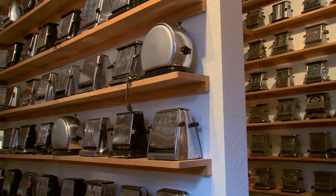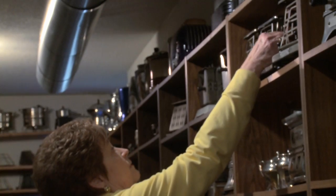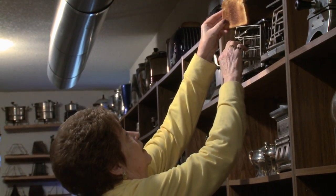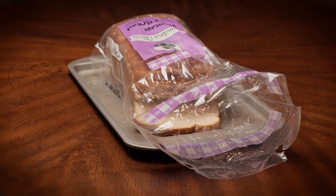In our collection, we have a little over 1,100 different toasters. One time, my wife was gone someplace in town. I was going to make myself a sandwich, and I thought I'd get the toaster out and have some toast. Well, she changed where it always was, and I couldn't find it, and I never even thought I had over 1,000 toasters out in the toaster shed, so I didn't have toast.